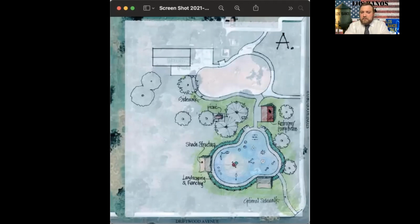So there would be the pump house, landscaping and fencing, sidewalks leading into it. But again, one of the main concerns with this was about the impact on the local residents and the parking.